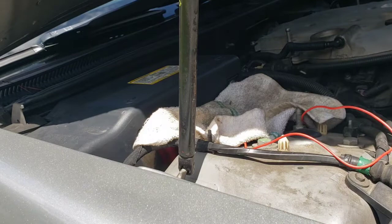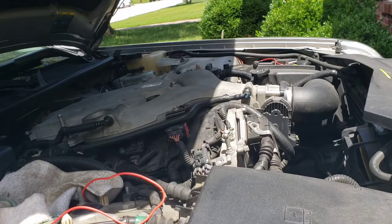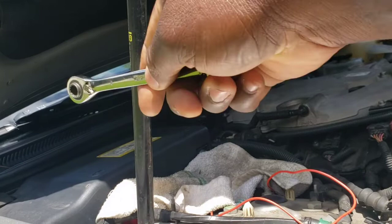So we get these covers off here, both of them, because we're going to need them both off. Set them to the side. Now both covers are off. Now we'll start working on getting the cowl off.